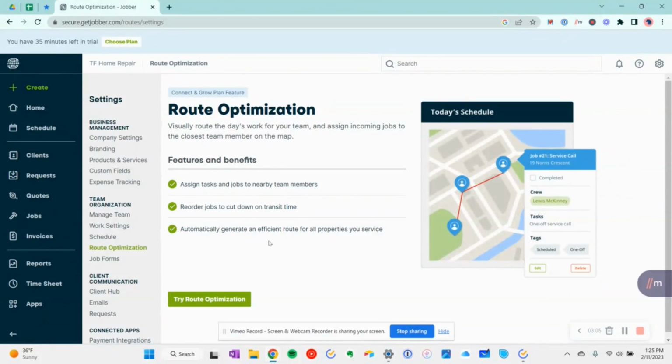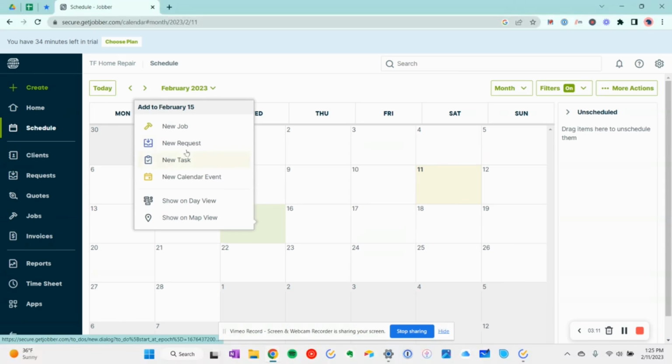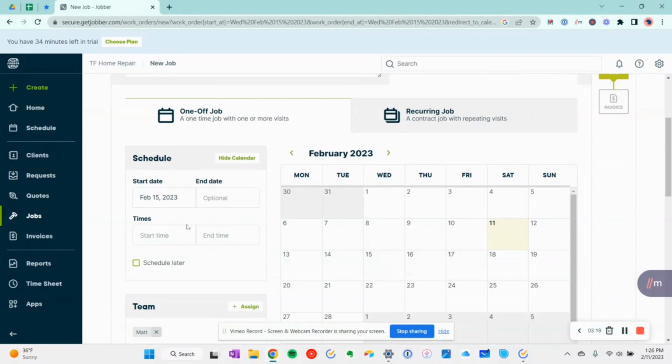Now, some of the things that I don't really like with Jobber, let's head over to schedule, and we'll create a new job. Now, it doesn't give you the option to have an arrival window for jobs. There's only a fixed time. And I think that's kind of a missed opportunity. I don't know if they plan to do that, but I think that's really important. If you have a few jobs scheduled for the day, you want to set your customers' expectations. So, you're not sure when you're going to finish up.